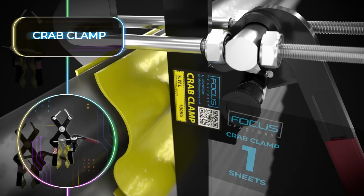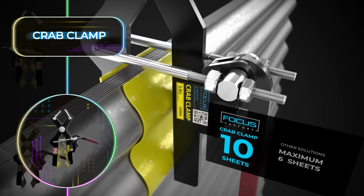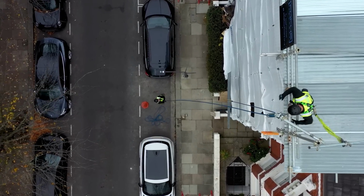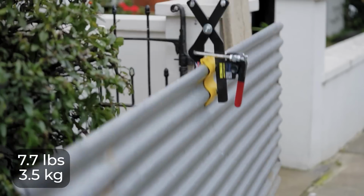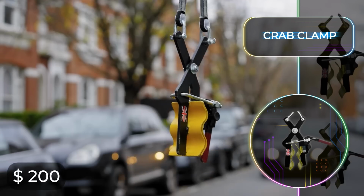The Crab Clamp is able to grip 10 sheets at once, which is 40% more than the closest competitor. And since you only need 2 people for optimal operation, this will be a labor-reducing marvel on the job site. The total weight is 7.7 pounds or 3.5 kilograms, making it easy to transport around, and the price tag is a reasonable $200.